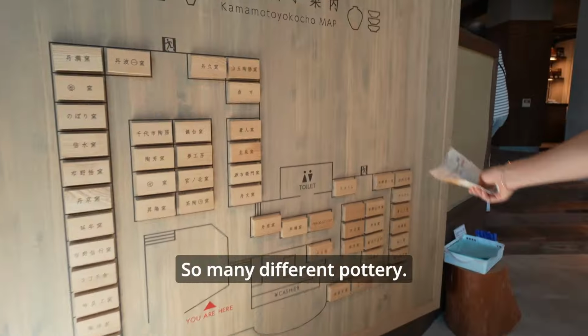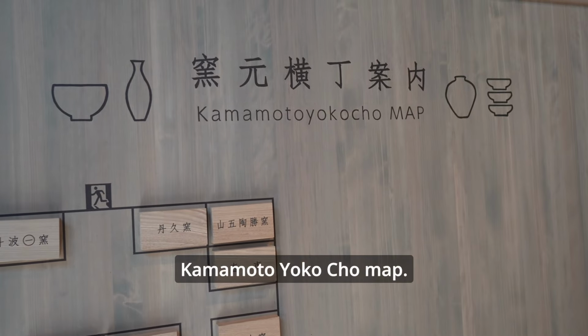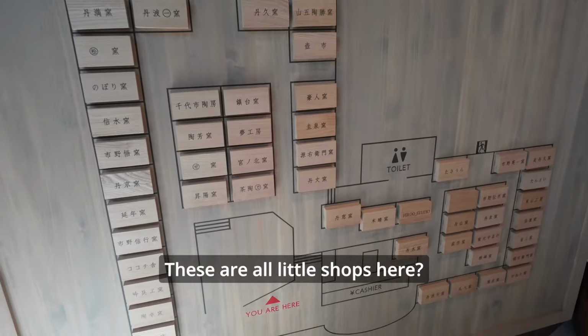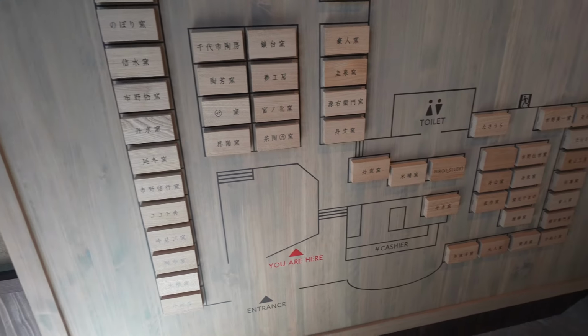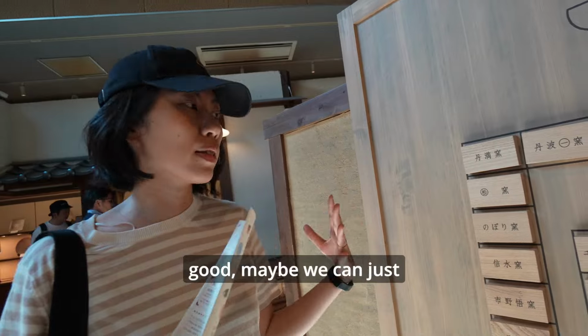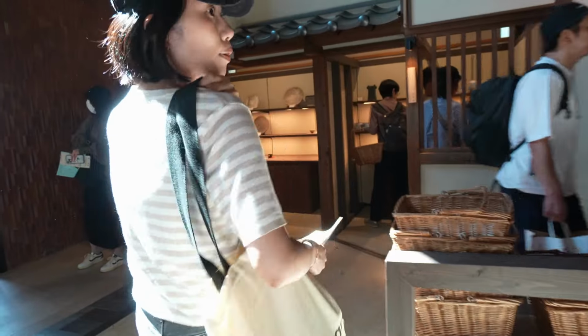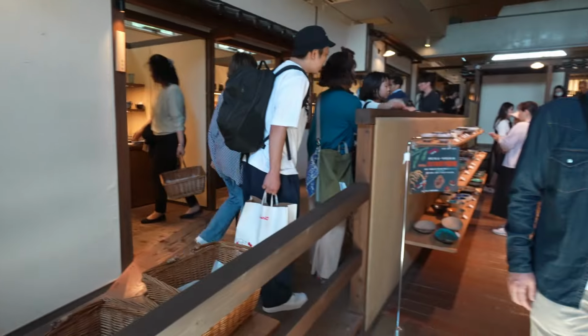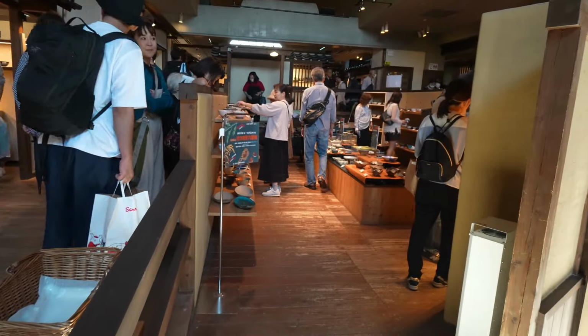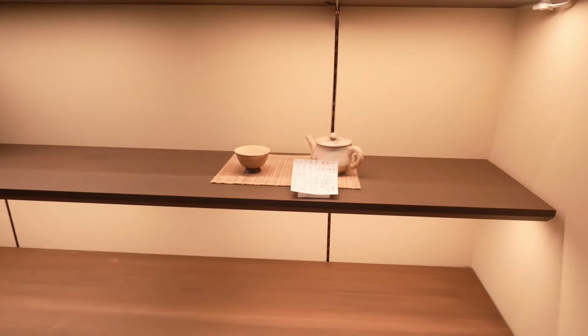Let's go inside. So many different pottery. Hamamoto Yokocho map. Okay, so they're selling. These are all little shops here? Wow. If we find anything really good, maybe we can visit their own store. Oh, I already like it. Oh, cool. They have these little nooks and crannies here.